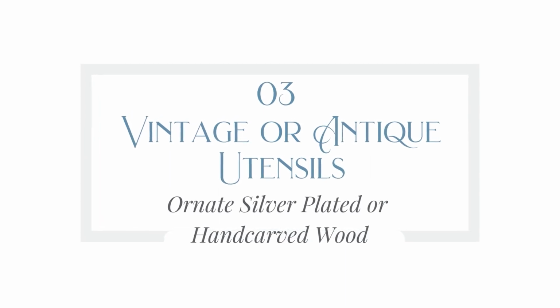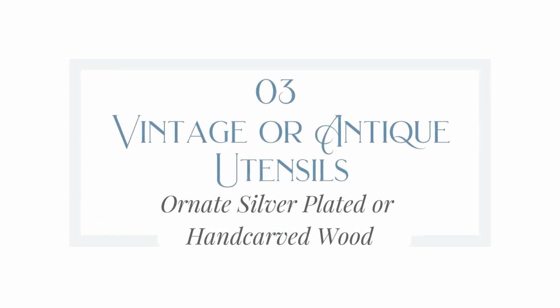Number three is vintage or antique utensils. Another thing that I really love. You can go the ornate silver-plated version, which is actually something that I am on the hunt for currently. I would love to find a full set in its original container of vintage utensils to use on fancy occasions. My mom has a silver set and I would love to have one someday too.